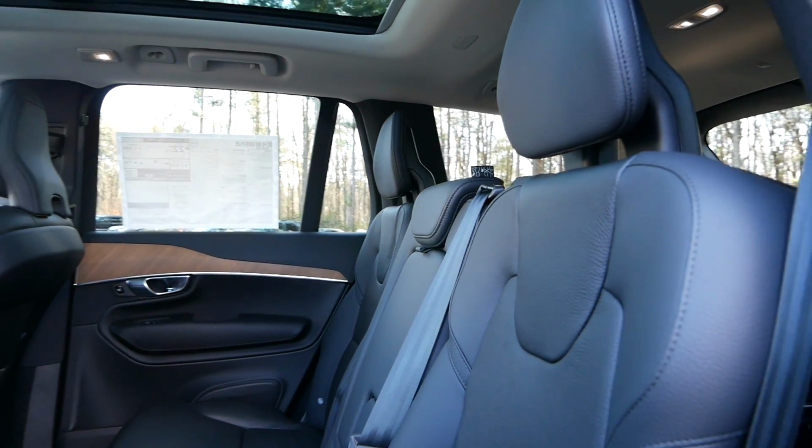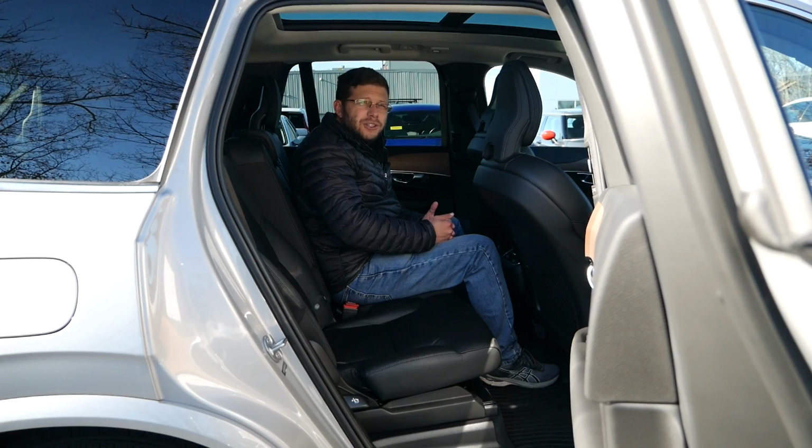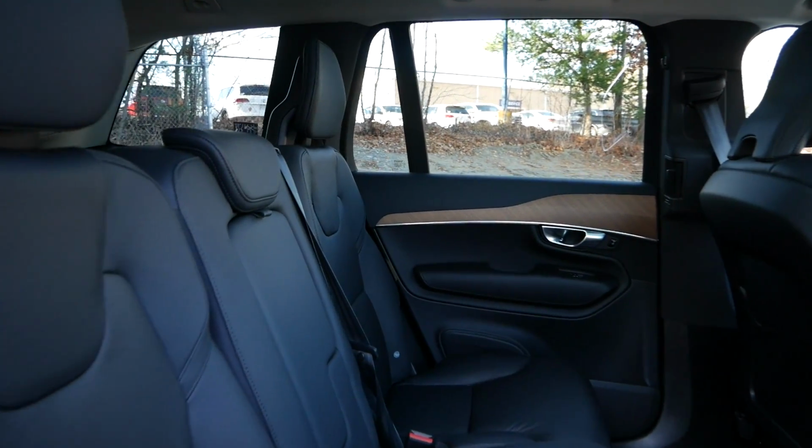But also when you compare this to the BMW X5, the Mercedes Benz GLE, and also the Audi Q7, this is certainly on par with them. And I think that if you are looking for that family-friendly crossover, the XC90 should definitely be on your list of considerations.